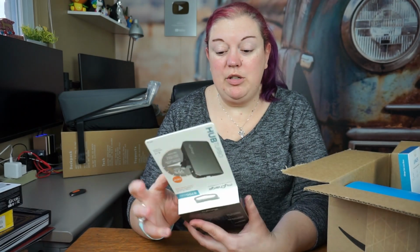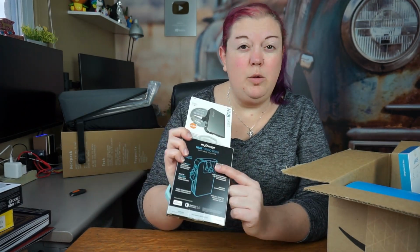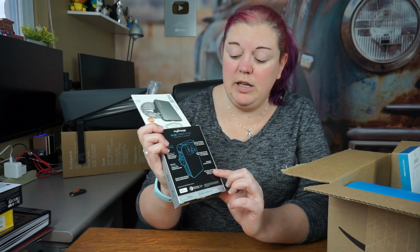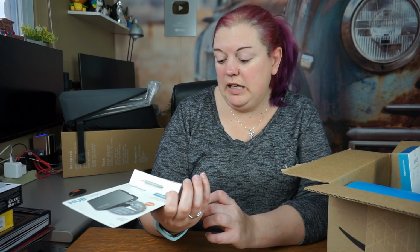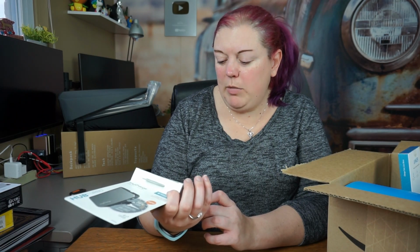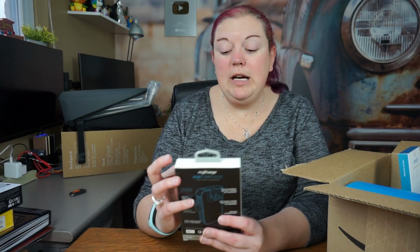What I do like about this charger, it already has the wall plug built right into it, and it has different ways to charge different things. It has built-in USB-C and Lightning cable. Now, my only concern with that is I still have an older, pretty old Samsung phone that takes regular micro USB, but it does have the regular USB port at the top, so I can still use it.